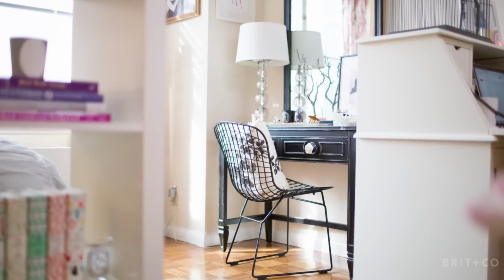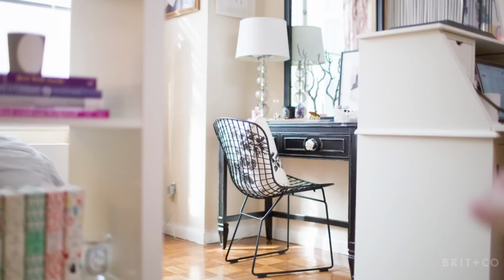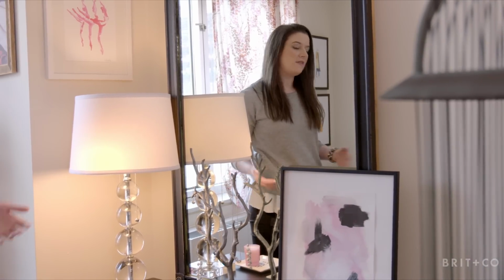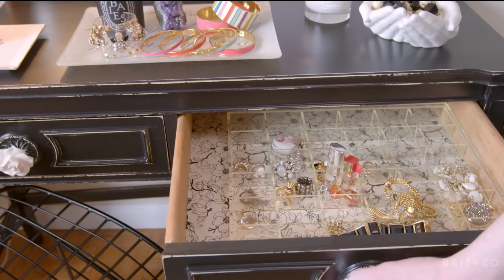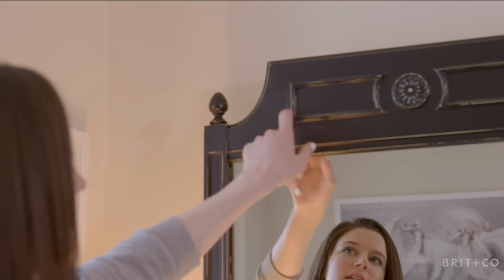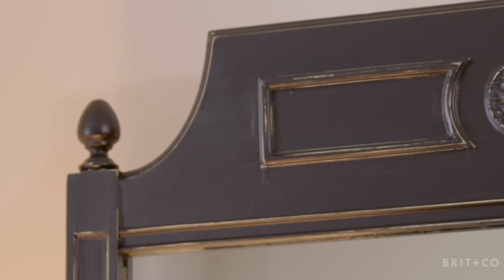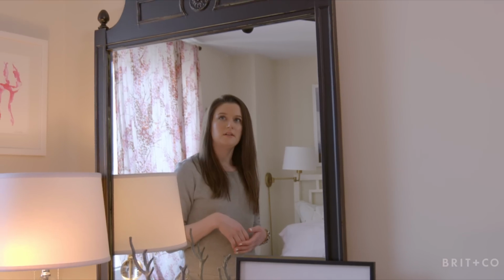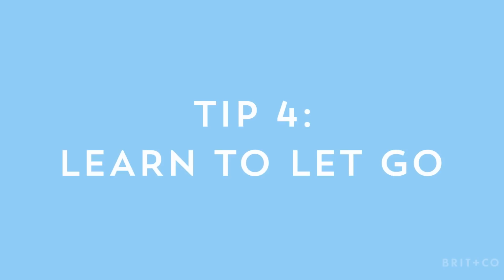This is my vanity, which was an old vintage piece that my parents had. It turned out that I decided to use it for something totally different. I use it mostly for jewelry storage. These architectural details here, I distressed these just with sandpaper, and then the tall mirror just makes it feel more open and spacious.